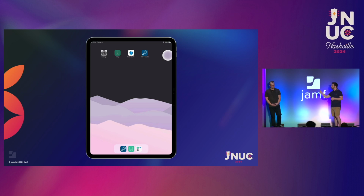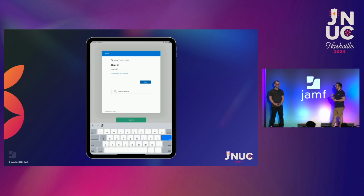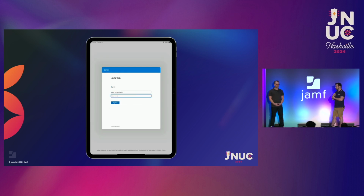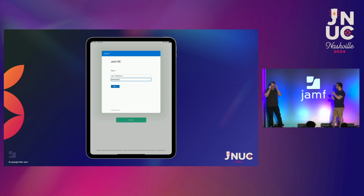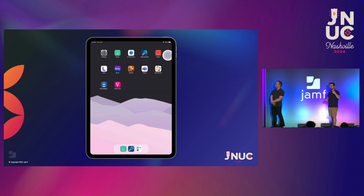So you'll see in this next one is opening up the setup app. They'll be presented with something they're pretty familiar with, a sign-in window. They'll sign in with their Entra credentials, and that'll take them through the process. Along the way, what the setup app is doing is assigning the user to the device within Jamf Pro, and it's also assigning an extension attribute. In this case, it was a nurse, their position.